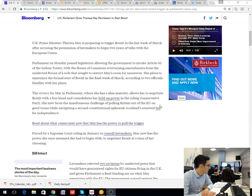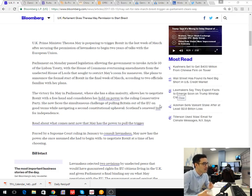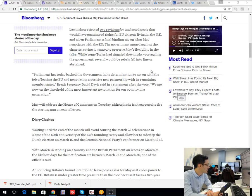This is what I was talking about yesterday in regards to this politically termed ping pong, which is where it goes back to the House of Lords, who wanted these amendments, it goes back to the Commons, they have said no, therefore the Lords accept that defeat. They don't go back and forth, and hence the passage that you've seen. In terms of those lawmakers rejecting the two revisions by unelected peers, that would have guaranteed rights for EU citizens living in the UK.